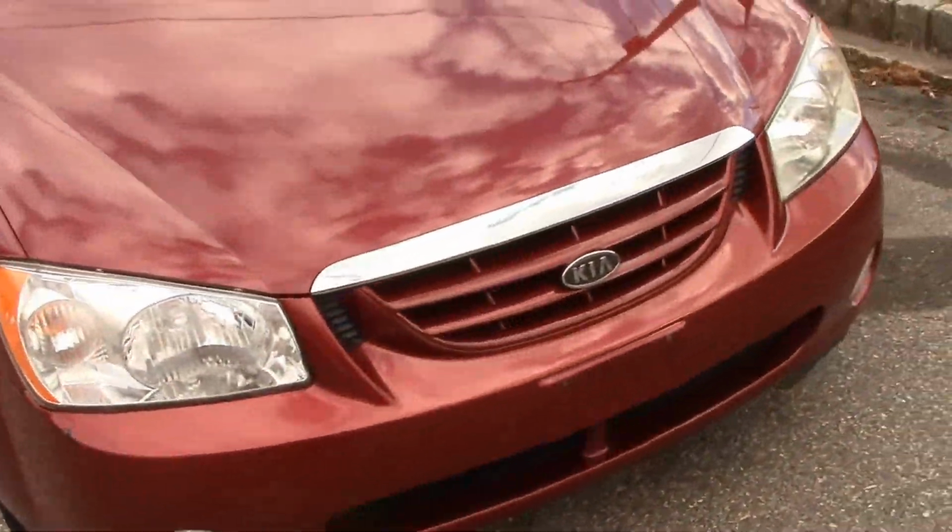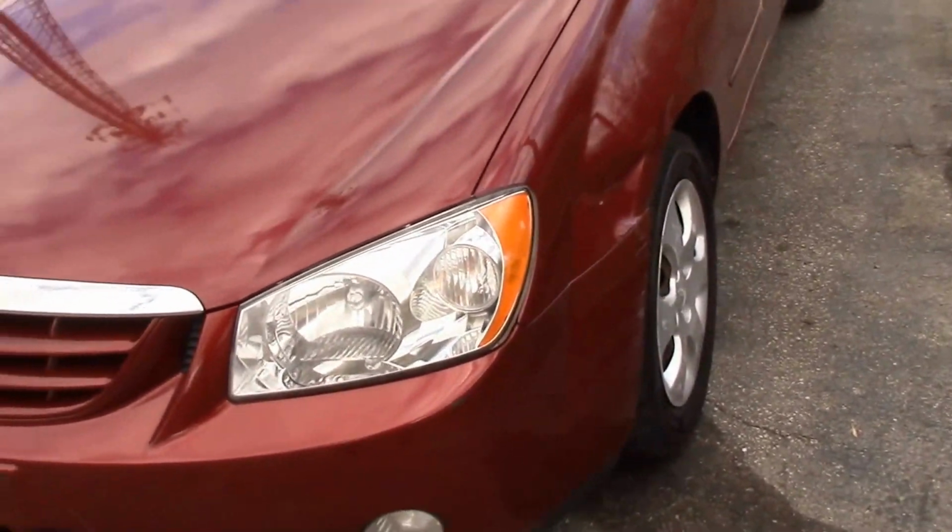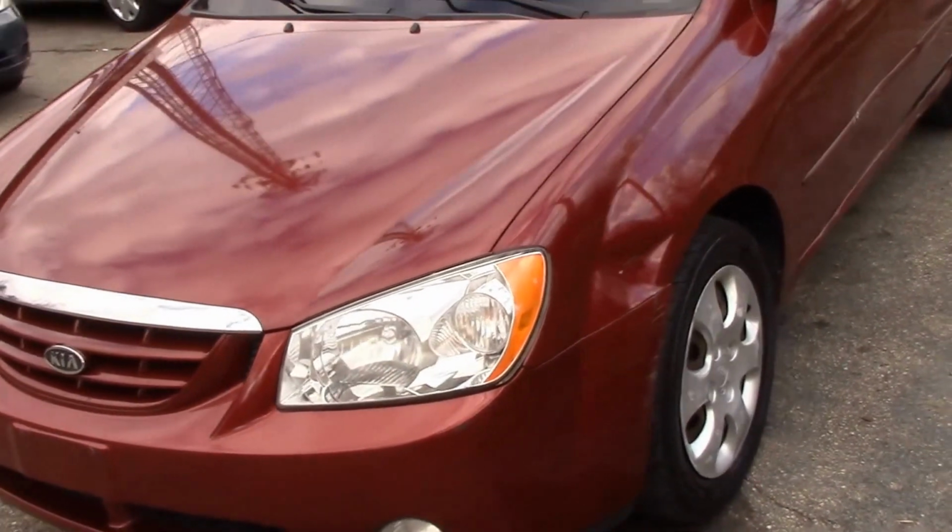So overall, it's in pretty good shape, and like I said, perfect for a first driver, perfect for a commuter car. So if that's something you're looking for, this might be the car for you.